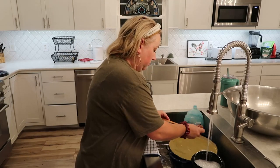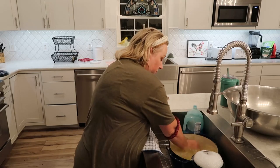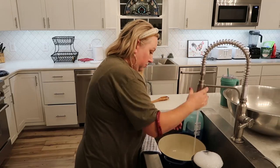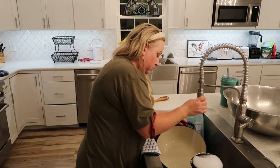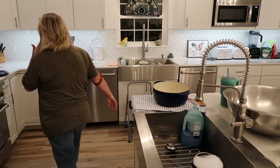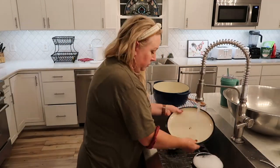Anyway, I'm just washing down my pot from earlier. Now we've got this cute little thing you might see on the counter behind me. It looks like a little white trash can. It's supposed to be a countertop compost, and I'm using that for chicken scraps. So far, as long as we don't get behind on dumping it, we've been dumping that once or twice a day.